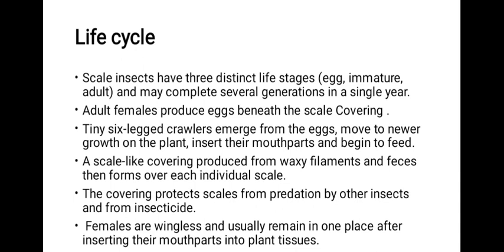Scale insects have 3 distinct life stages: egg, immature, adult, and may complete several generations in a single year. Adult females produce eggs beneath the scale covering. Tiny 6-legged crawlers emerge from the eggs, move to newer growth on the plant, insert their mouthparts, and begin to feed. A scale-like covering produced from waxy filaments then forms over each individual scale. The covering protects scales from predation by other insects or from insecticides. Females are wingless and usually remain in one place after inserting their mouthparts into plant tissue.